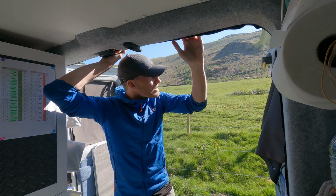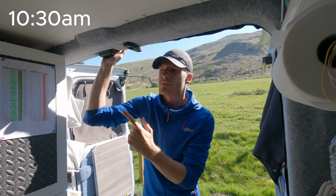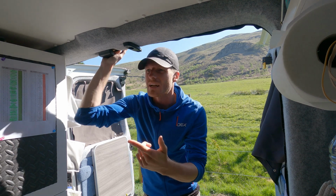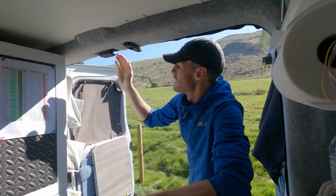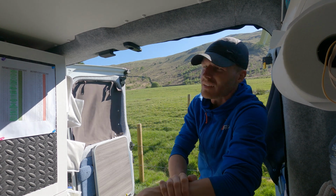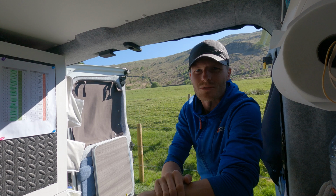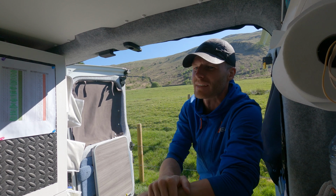Oh, beautiful day. Right, I'm going to get cracking. It's 10:30 now. I've got to be off this campsite for 11. So I'm just tidying up, getting myself ready to go. I'll make a final pit stop at the toilets before I go and make sure I'm cool. Yeah, I've really enjoyed this campsite for a couple of nights. It's been a great stop. A great rest day yesterday. I feel raring to go again now.